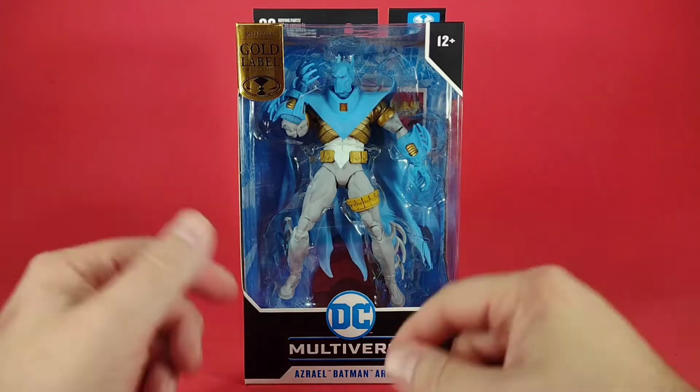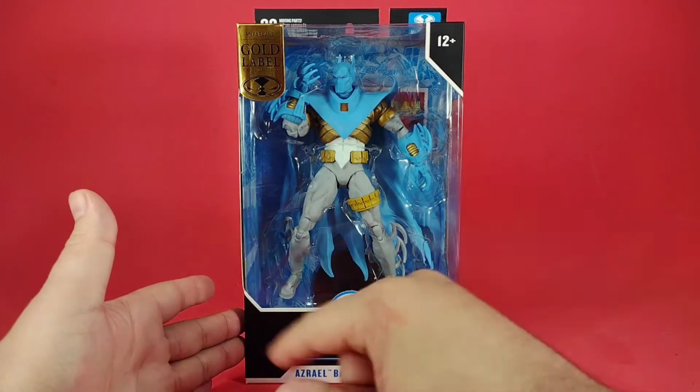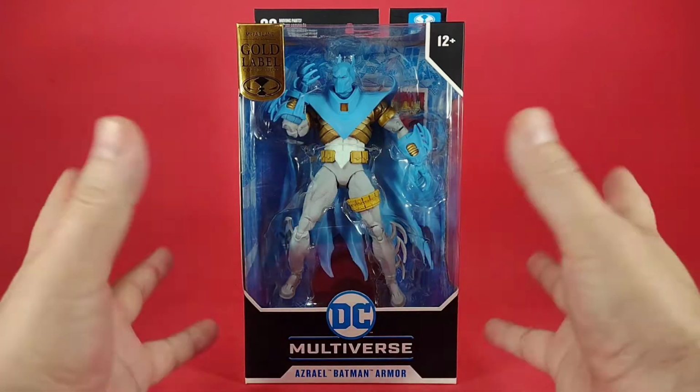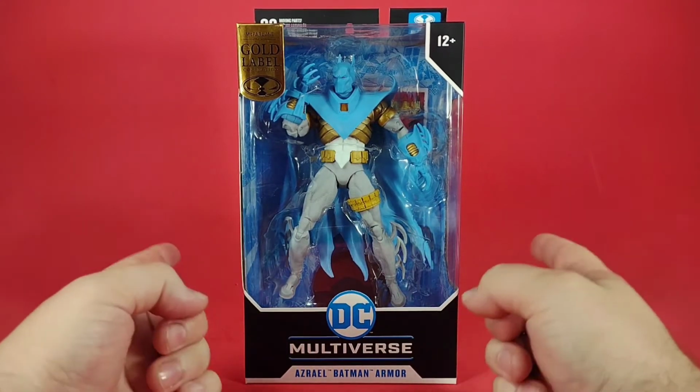The White Knight Azrael Bat armor is very bland, very boring. It's just all black. Whereas this is completely and unapologetically 90s in its look. And it's just so over the top. And it's just so extra that I just love this look.